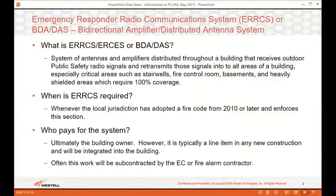So let's start with what is public safety DAS? It goes by many different names. It goes by Emergency Responder Radio Communication Systems, or ERRCS, Emergency Radio Communications Enhancement Systems, or ERCES. You may even hear folks call them ERCs for short. They are also known as BDA systems, Public Safety DAS, DAS, which stands for Distributed Antenna System, or Signal Booster Systems. But regardless of the name, these systems are essentially a network of antennas distributed throughout a building, connected to an amplifier that is bringing in and amplifying the radio signals from the public safety tower site.